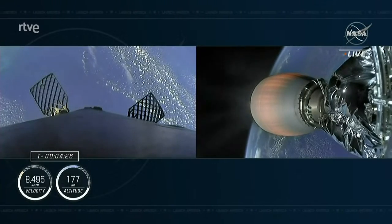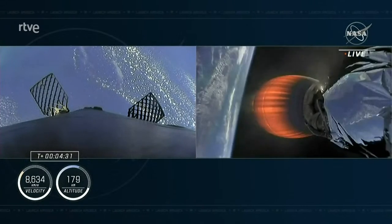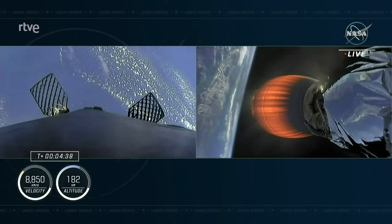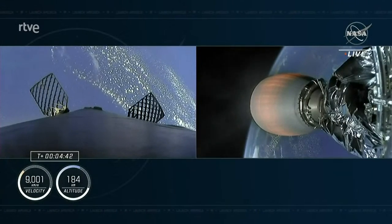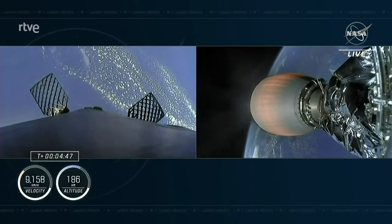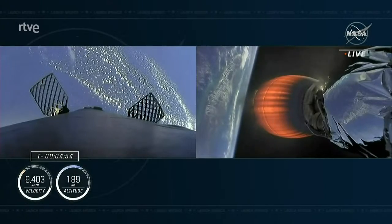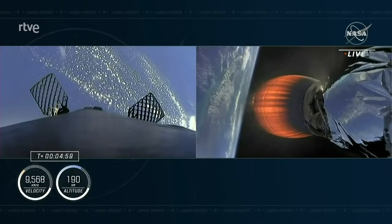Second stage is going to continue firing until a little over 8 minutes into the flight, really doing the heavy lifting now, getting the crew into orbit. Everything continues to look nominal on both first and second stages. As I mentioned before, the first stage will be making a landing on one of our drone ships, which is currently parked a couple hundred miles off the coast of Florida in the Atlantic Ocean. So we can see now that Dragon, SpaceX, trajectory nominal. Good confirmation there that we have good trajectory.